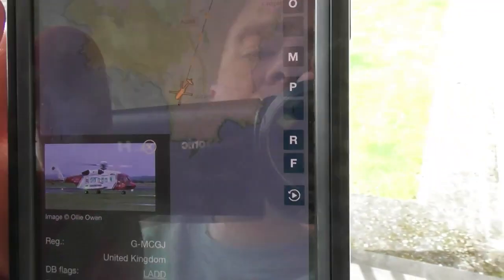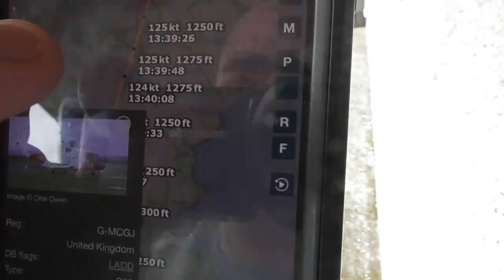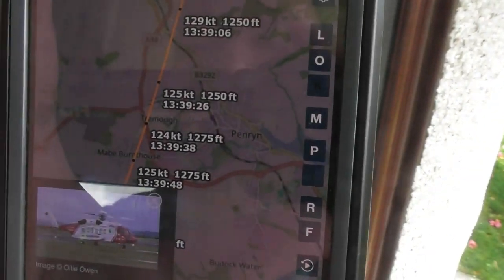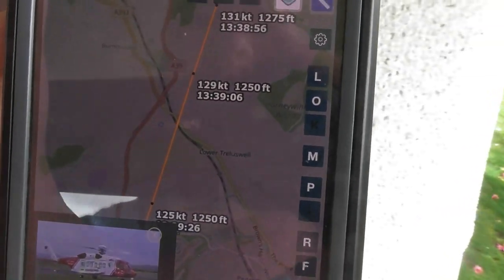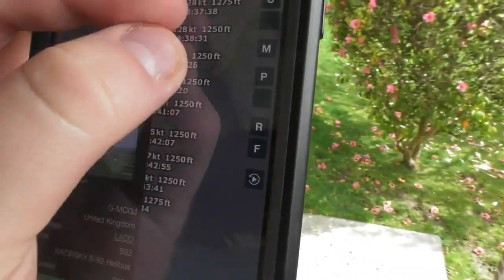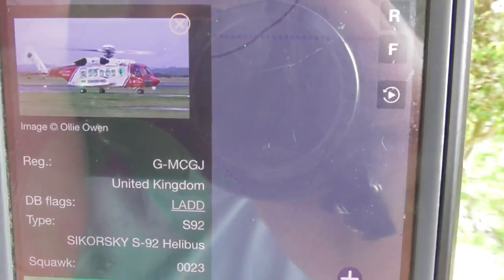which is where he's now heading. And as you can hardly see, he just came flying past near me, at around 12,075 feet to 12,050 feet from here, just over Mabe anyway, where we saw it as he was passing over Chaloswell anyway.